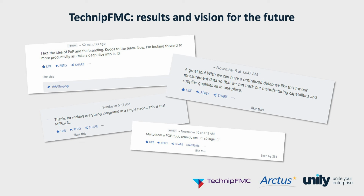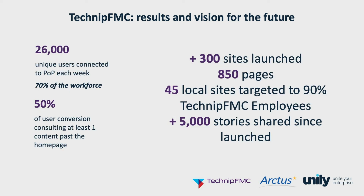Thanks. So yeah, this is just a screenshot to show the tool after rolling it out and communicating it to explain to everyone how to use it and the best practices. It has been widely accepted and adopted. And this is just a screenshot of a few of the many positive bits of feedback that we've gotten about the new tool. On the next slide, there are some key metrics.